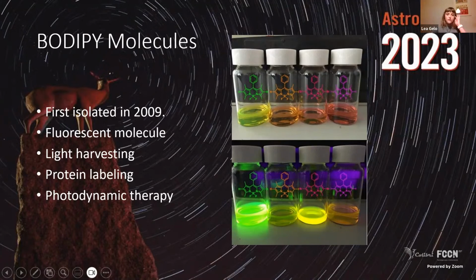It's been researched because it can be useful in light harvesting, so for making photovoltaics. It is also very used in biology and chemistry for protein labeling. And recently, the very new thing is photodynamic therapy, where a patient takes in a drug, and this drug is then absorbed by cancer cells. And later on, the patient is exposed to some sort of radiation, for example, laser light or LED light. And then this drug is activated and kills the cancer cells. So this is a recently new field in which researchers find BODIPY to be quite useful.